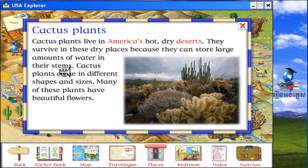Cactus plants. Cactus plants live in America's hot, dry deserts. They survive in these dry places because they can store large amounts of water in their stems. Cactus plants come in different shapes and sizes. Many of these plants have beautiful flowers.